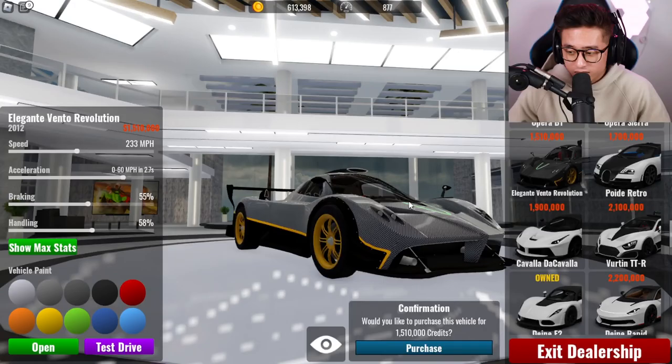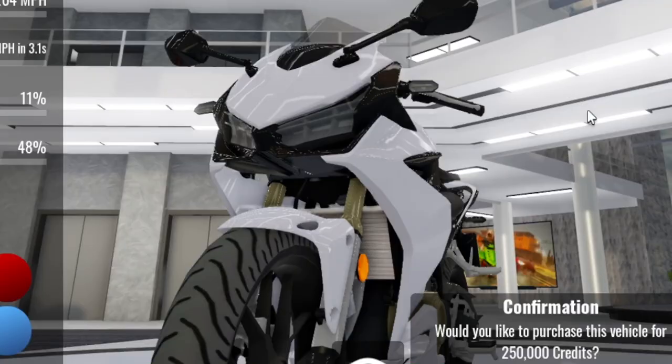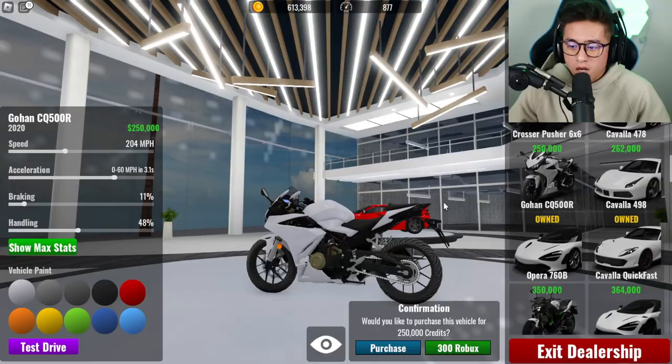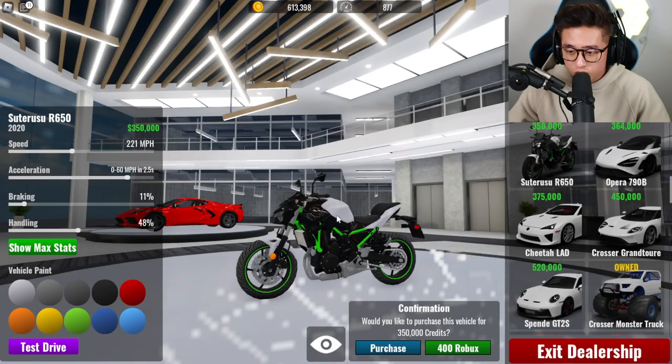All right, let's see here. Where's the motorcycles? Oh, here it is. Ooh, we got this right here. What is this? Is this a Kawasaki? This looks like a Kawasaki 400 right here. Ooh, that's a nice screen in there. And then we also have a naked bike right here. Kind of looks like the H2 naked.